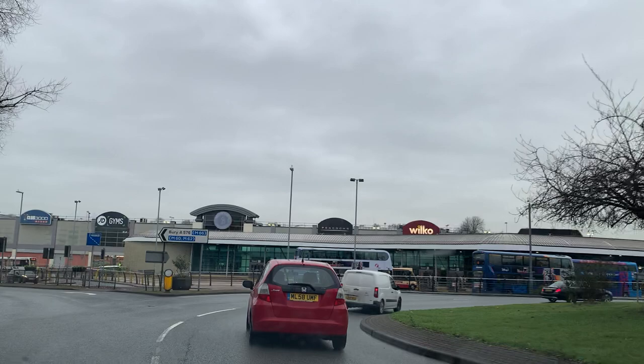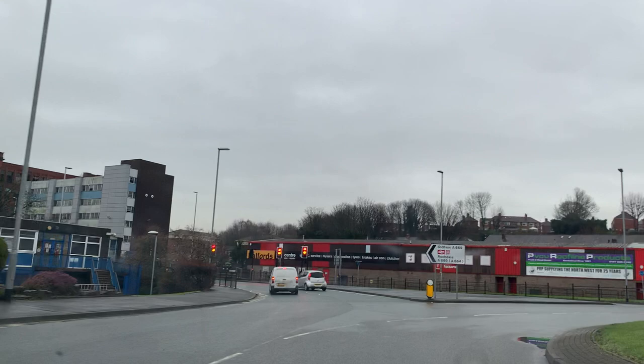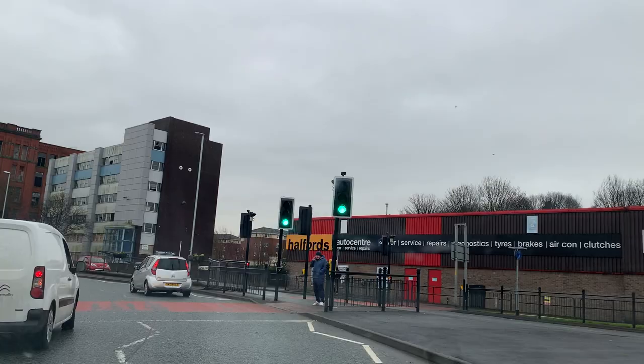So this is the first exit. I'm keeping my car in the right hand lane. Still I'm in the right hand lane. This is the second exit, and that's the third exit. I'm indicating left and ending up in the right hand lane. Look, I am ending in the right hand lane because I'm following the sign for Rochdale.